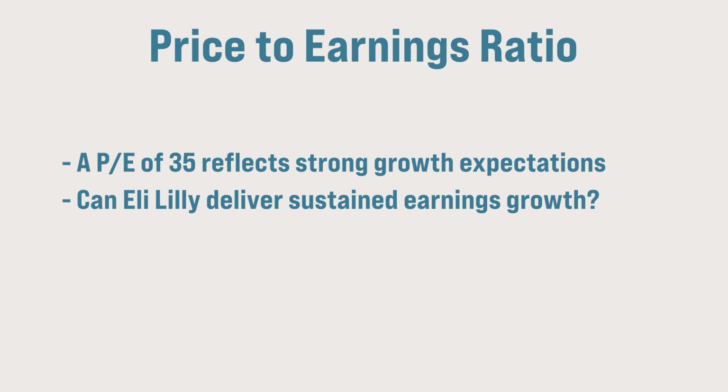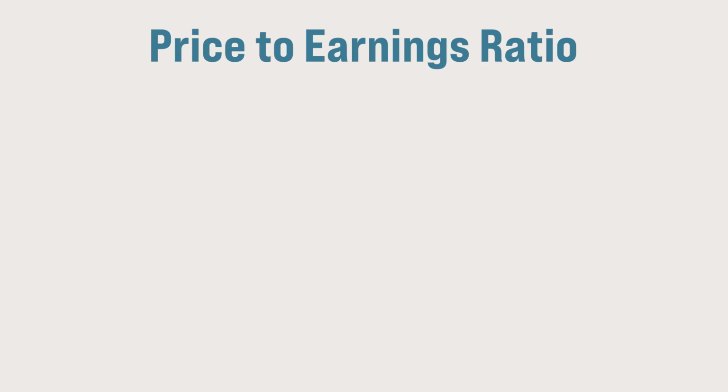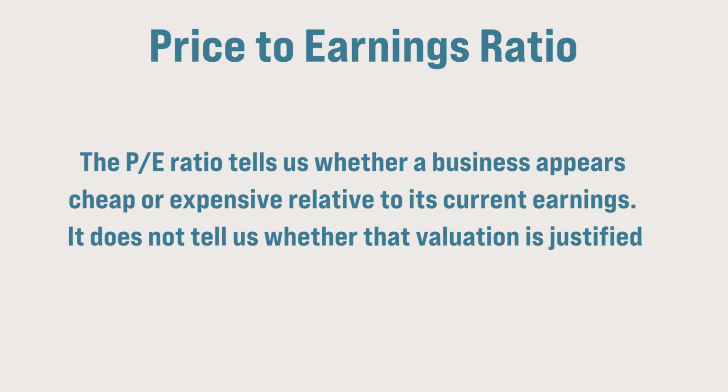For a high-quality business with exceptional returns on capital, a high multiple can be rational, but it leaves little room for disappointment. The PE ratio gives us a quick sense of whether the business appears cheap or expensive relative to its current earnings, but it does not tell us whether the valuation is justified. When we move on to the discounted cash flow model to estimate intrinsic value, we will also analyze what annual growth rate is required to justify the current share price.